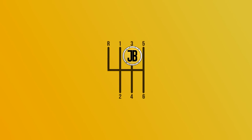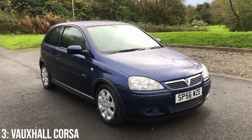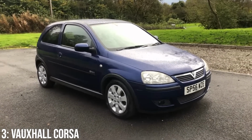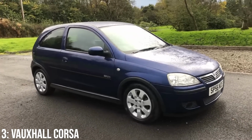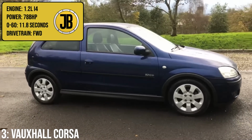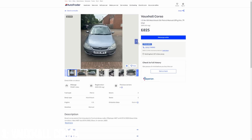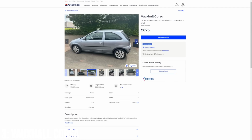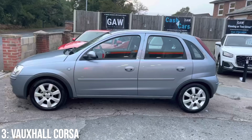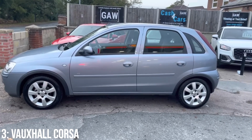Somehow the Corsa has garnered itself a bad reputation online because of the types of owners it gets, but genuinely I've always been pleasantly surprised by them, and the Corsa C definitely isn't a bad cheap city runaround, with its 1.2 litre inline 4 engine producing 78 brake horsepower, which would get it to 60 in 11.8 seconds, not terrible for an engine that small. When you add on the fact that it's readily available for under £1,000, it becomes a super cheap route into ULEZ compliance.